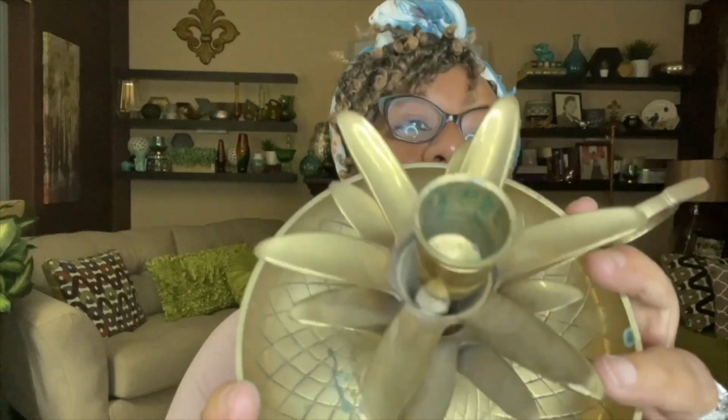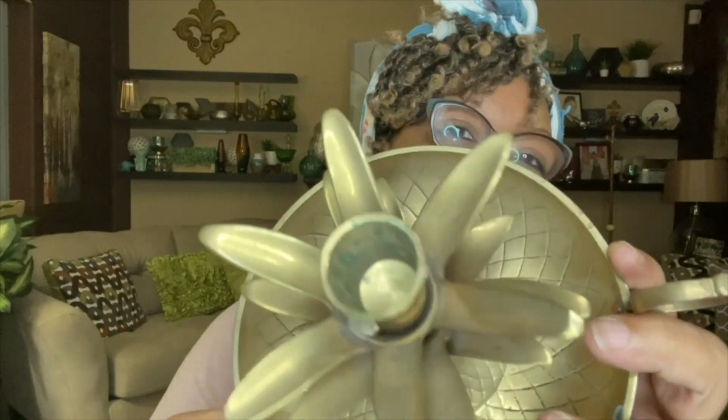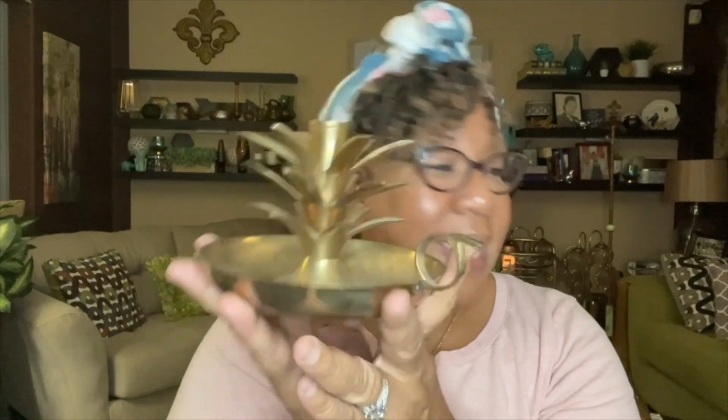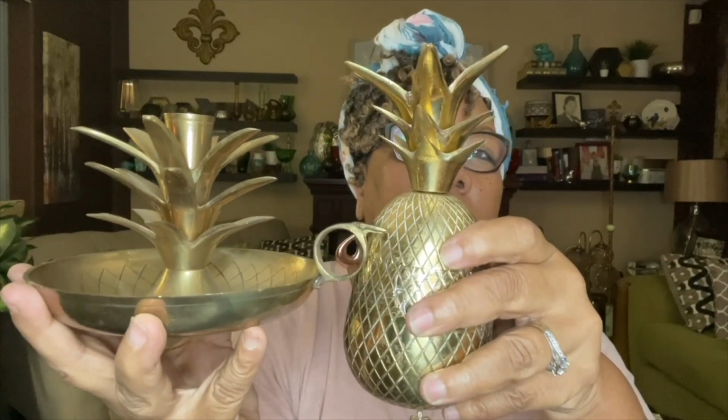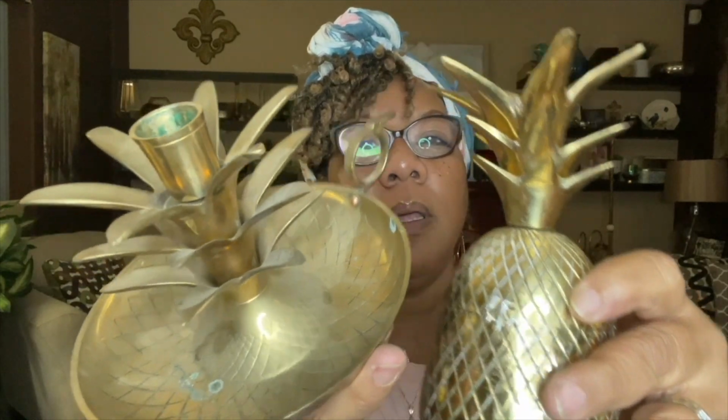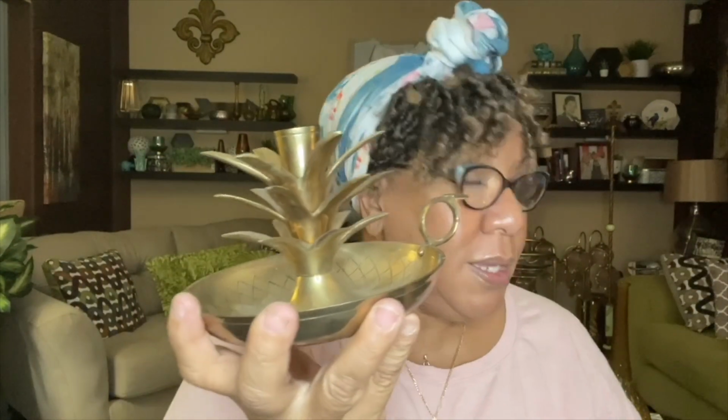It definitely needs to be cleaned up a little bit. There's no wax residue there, which is great. I'm totally loving that. But this one is solid, solid, solid brass. And I'm so happy. I wonder if I should sell all these together, like as a set, because they kind of look like they might go together, huh? Once I clean them up, I might sell these as a set.